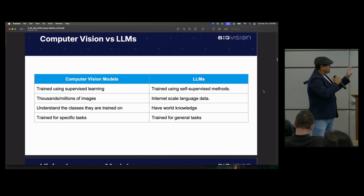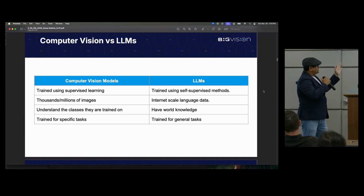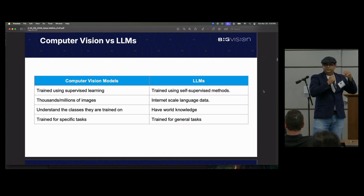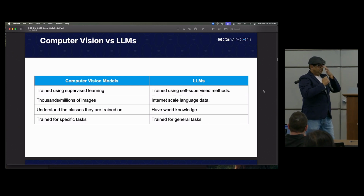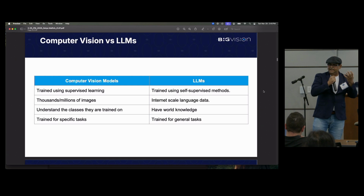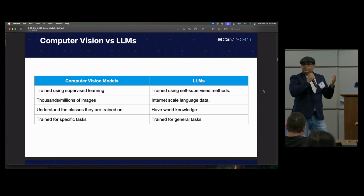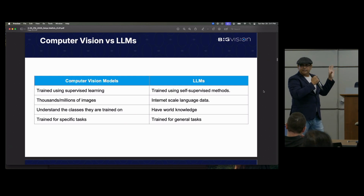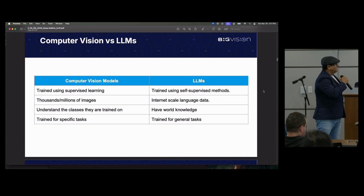Next. So here's the difference between computer vision and LLMs. First, computer vision models are trained using supervised learning, which means that we need to provide them image and label pairs. In LLMs, we did not use supervision. We just get the data. No annotation needed to be done. Humans did not have to go and annotate each and every text. The first one is trained using millions of images. The second one is trained using internet scale data. The third is they understand only the classes they are trained on, so very limited understanding. But the LLMs are trained on world knowledge, so they have world knowledge. And the final thing is that computer vision models are very task-specific. On the other hand, LLMs are very general.